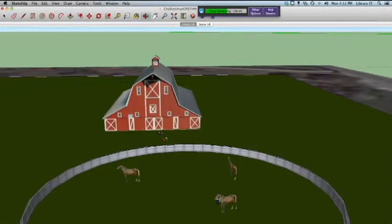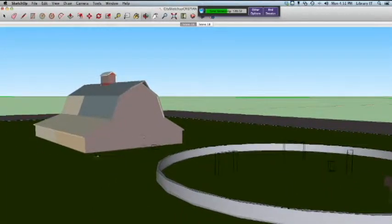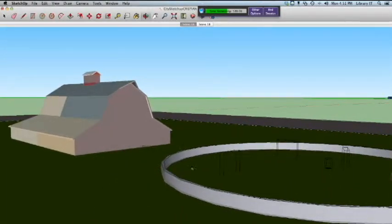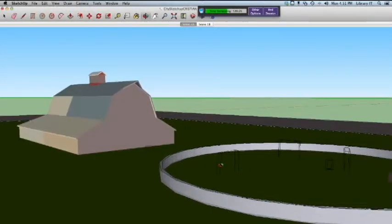Okay, so we had a lot of people interested in doing things with animals. So we have a farm, and this is just a rough sketch of it, but there'd be animals and people just hanging out with animals.